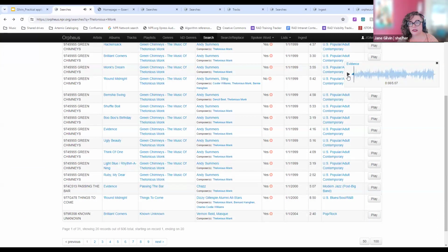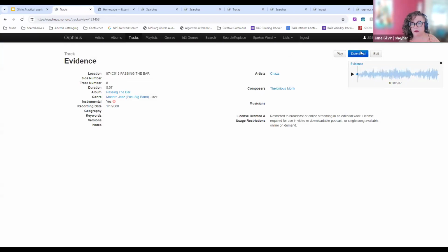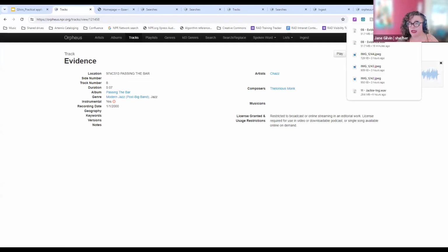So as production staff, you could listen to the music at your own desk, decide which piece you wanted to use, and then you could go into the record to download a file. And within a few minutes, you're going to have a WAV file on your desktop or wherever you've downloaded in order to use in your production workflow.